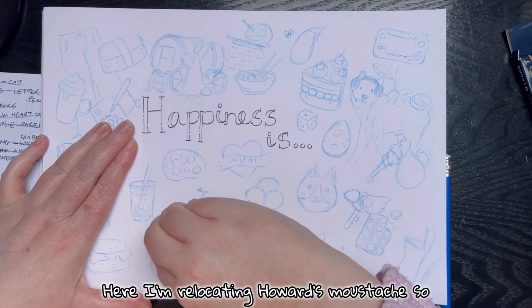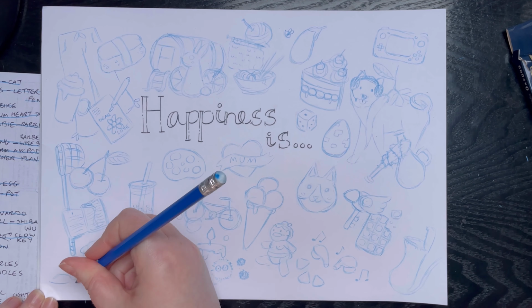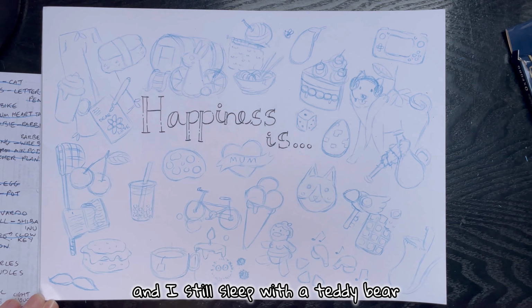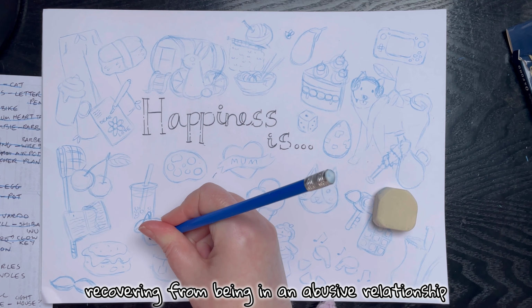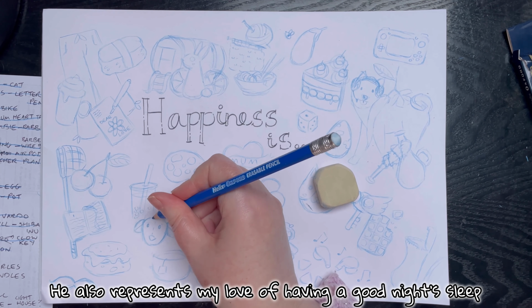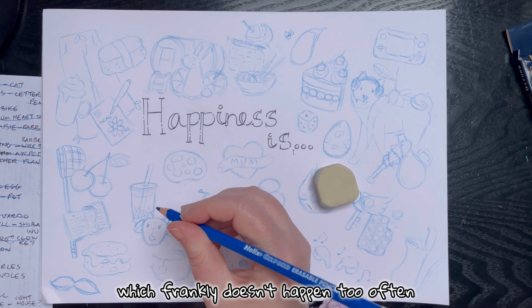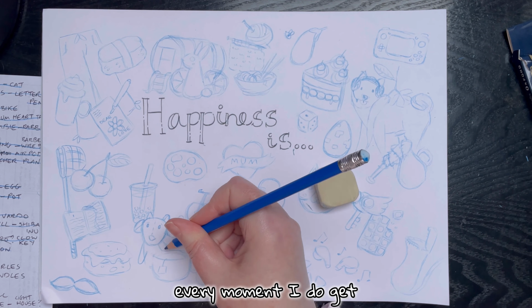I'm relocating Howard's moustache, so I have room to draw Grey Charles. He's my teddy bear who I sleep with. Yes, I'm an adult and I still sleep with a teddy bear. But he brought me a lot of comfort whilst recovering from being in an abusive relationship. He also represents my love of having a good night's sleep, which frankly doesn't happen too often when you're a carer and you have an elderly cat. So I appreciate every moment I do get.